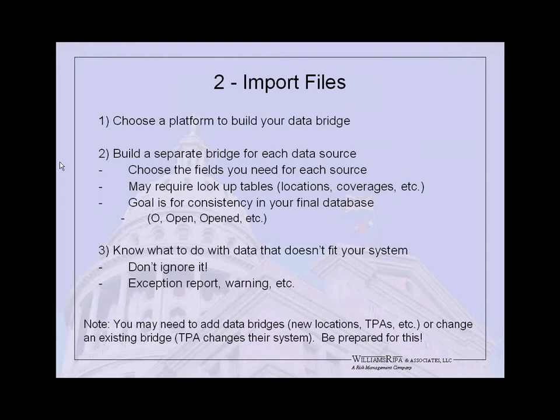Number 3 is very, very important. Know what to do with data that doesn't fit your system. So what I mean by that, let's say you have your lookup table for your locations. You have 10 different locations. And let's say information comes in that doesn't match any of those 10 locations. So what are you going to do with that data? You have to make sure your system doesn't just ignore it and forget that it ever existed, because then you're going to have reports that aren't accurate.